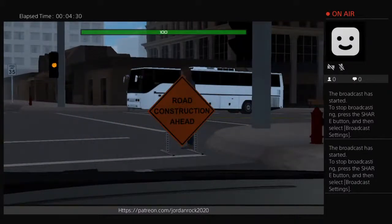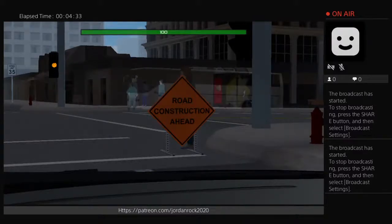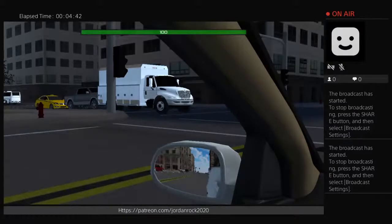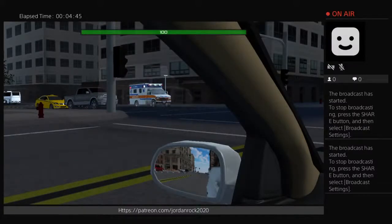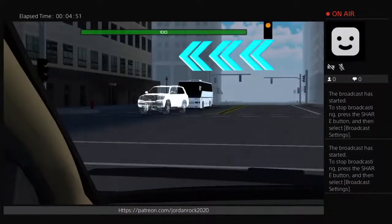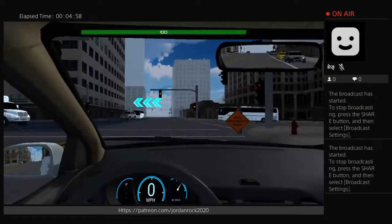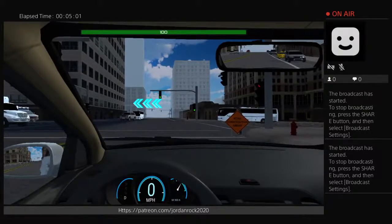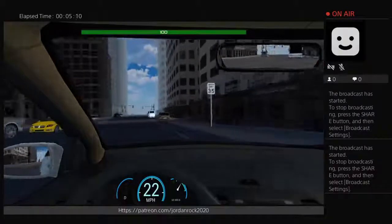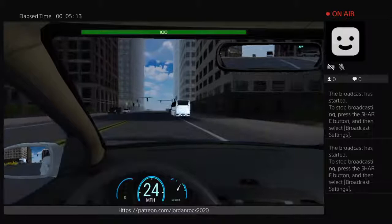For instance, that bus to the right might be blocking a number of pedestrians. The truck to the left is hiding an emergency vehicle. And small objects like motorcycles and bicycles are easily hidden. Okay, let's keep going. You'll get better at identifying these hidden hazards.